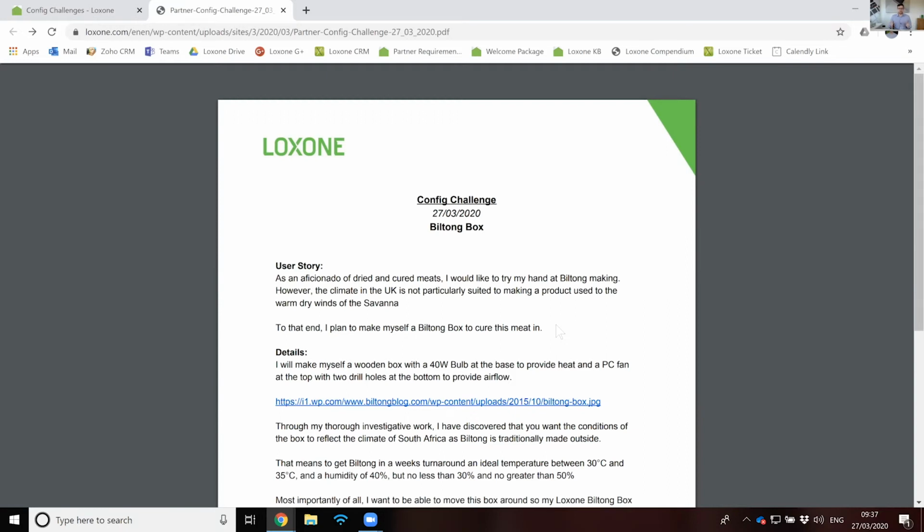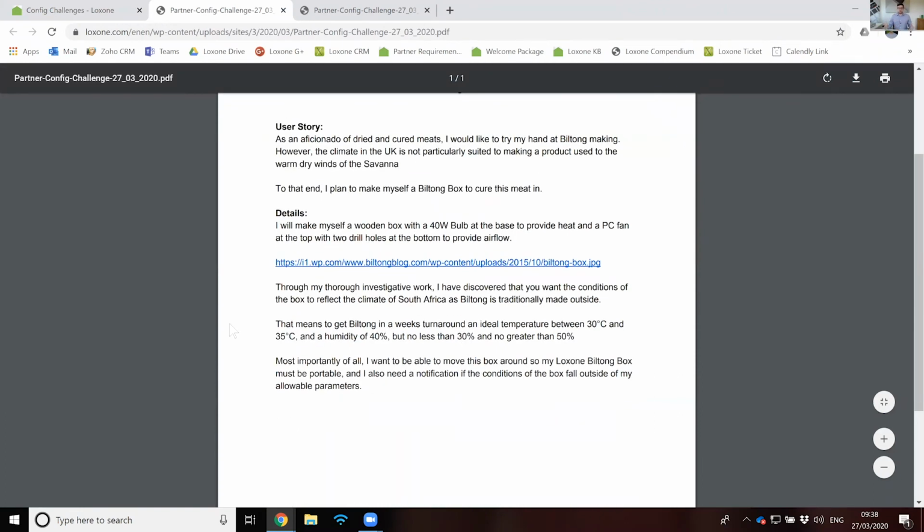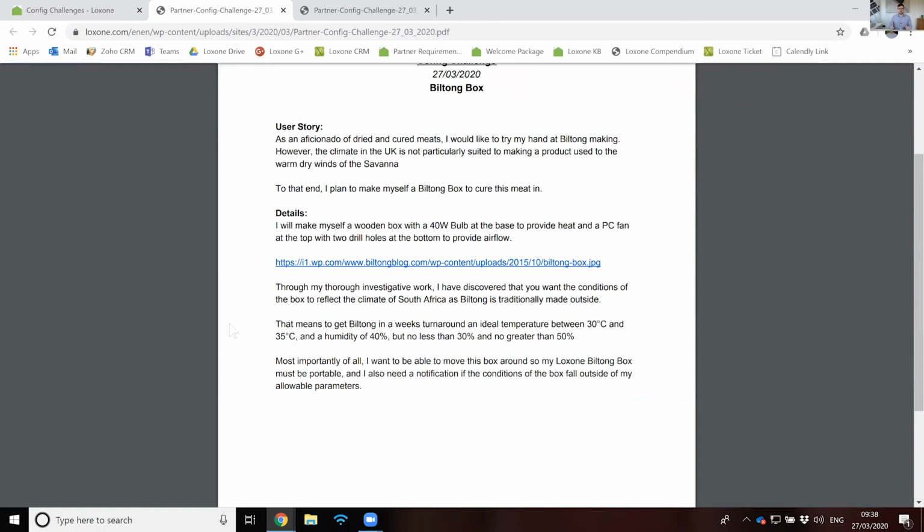And as of course I've done thorough investigative work, aka I've asked Tyron, I've discovered the perfect conditions that this box has to be to make the perfect biltong. Now, biltong is traditionally dried outside in South Africa, so our box needs to replicate the climate of South Africa. And what that means is that, to get a week's turnaround, the ideal temperature has to be between 30 degrees C and 35 degrees C, and a perfect humidity of 40% relative humidity. The humidity cannot be less than 30% and cannot be greater than 50%. My laptop screen is currently having a bit of trouble scrolling, so let me open this page again. So this box needs to have a South African climate, so between 30 and 35 degrees C, humidity of 40%, but it can't go lower than 30% and it can't go higher than 50%.